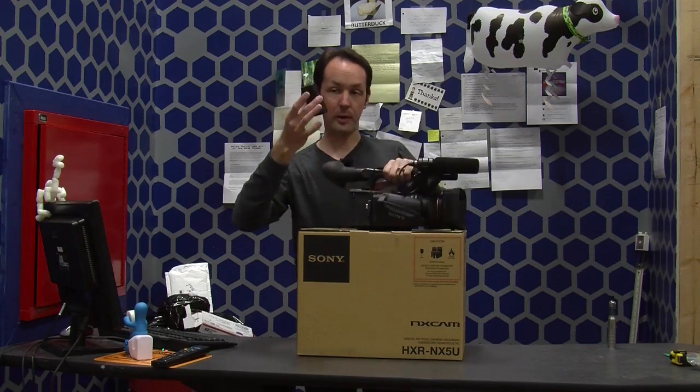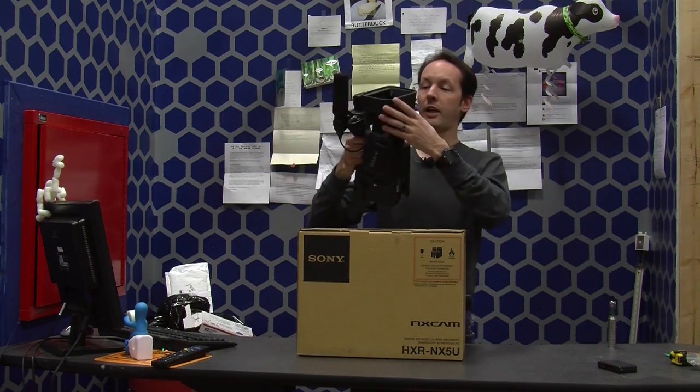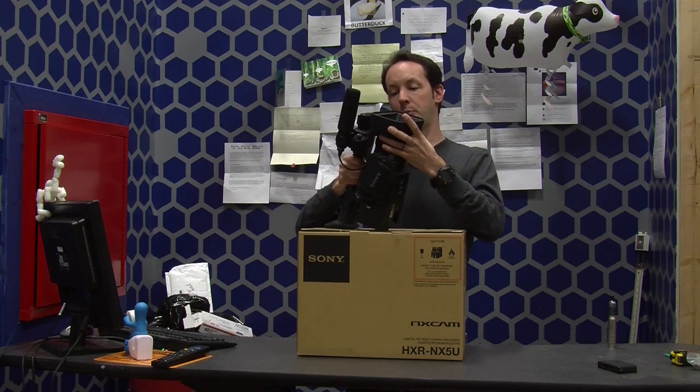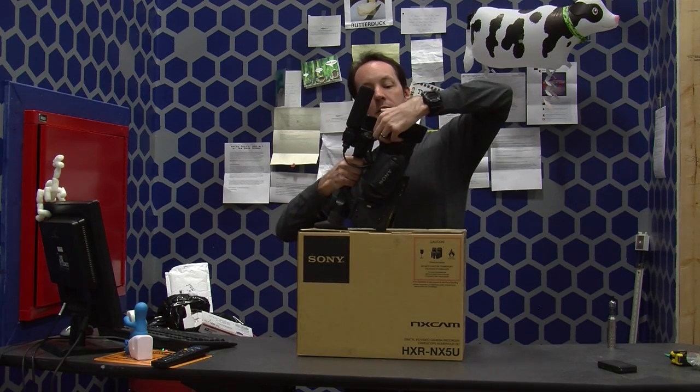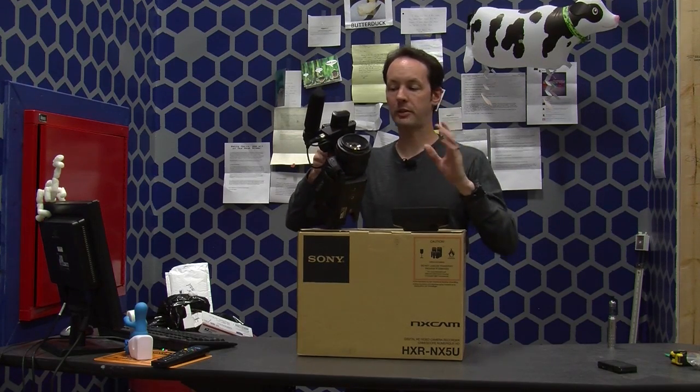You need one of these. Here's your memory module, which is bloody expensive. And you should have one of these if you buy a real camera. This is pretty much a universal thing you need.